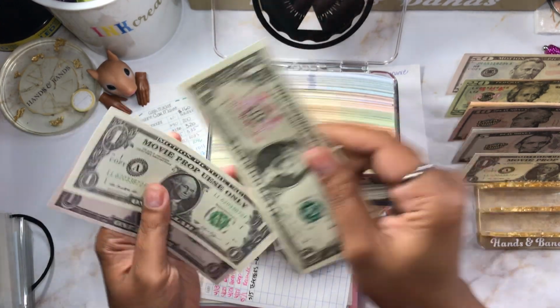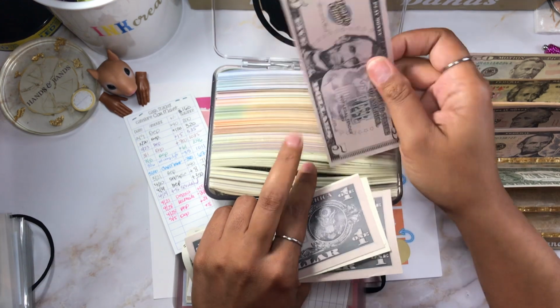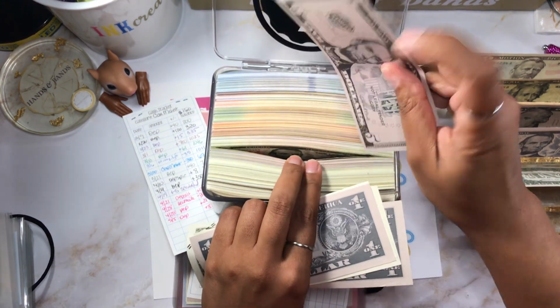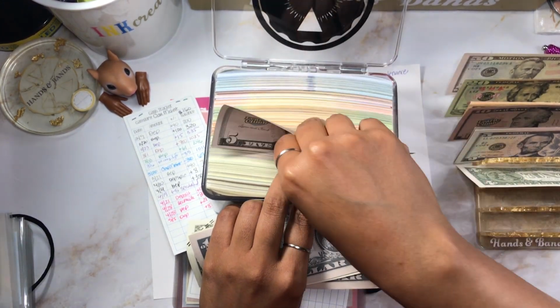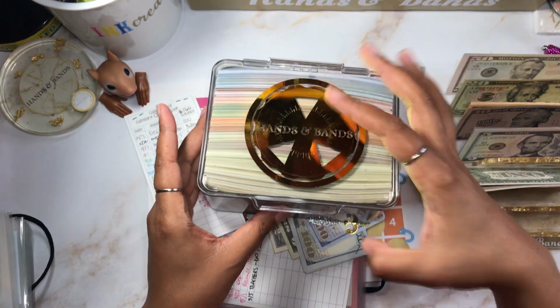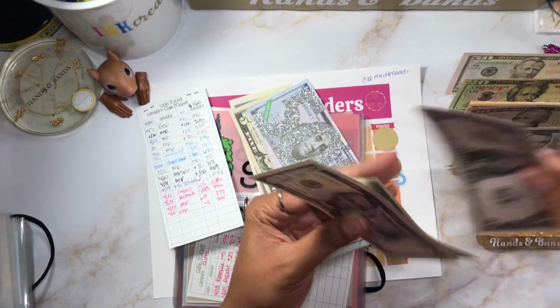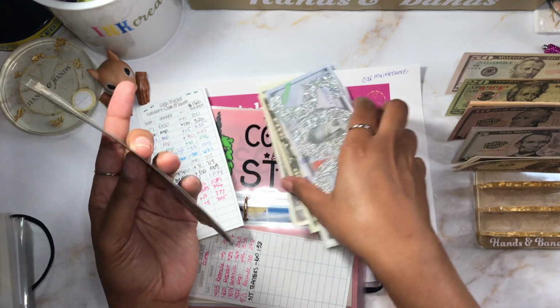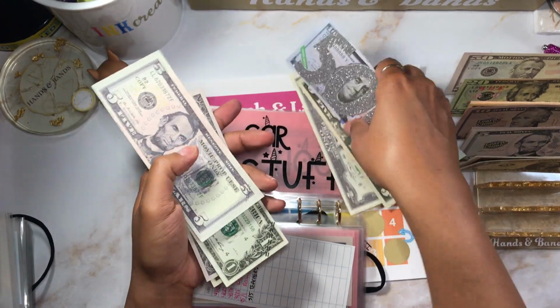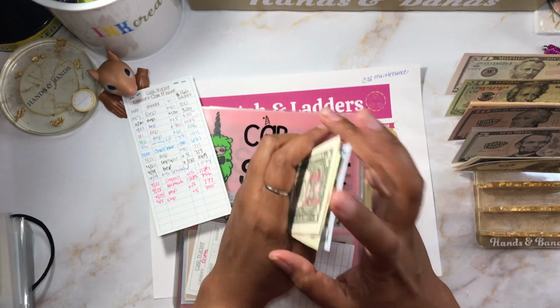One, two, three, four, five. Oops. There we go. Okay. So let's get $8, five, six, seven, eight. And now we should have $7.85. This is for all things car related.